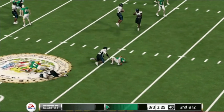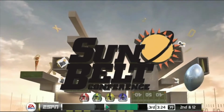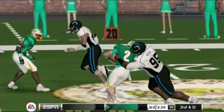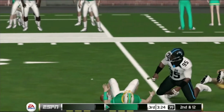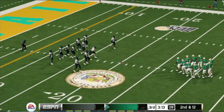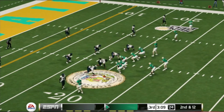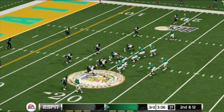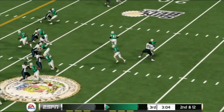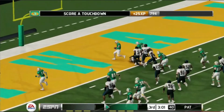And they got to him before he could get back to the line. Loss of 2 yards on the play. That'll bring up second and 12. Here's the eighth play of the series. Inside the 10, and they're in. Touchdown.